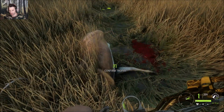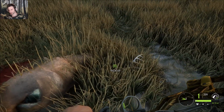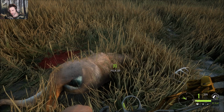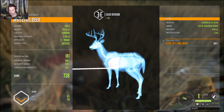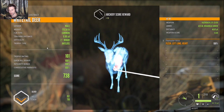That was a really nice shot. About 40 yards out. Pretty decent sized buck. Not bad considering a lot of times I find these 50 scoring bucks. This should be close to like an 80 or 90 score. I don't know. Let's pick it up. 101, pretty cool score. 738 total score, and we got 718 cash for that. So not a bad size buck.